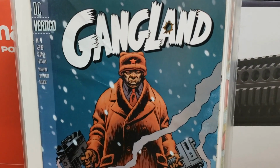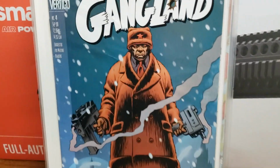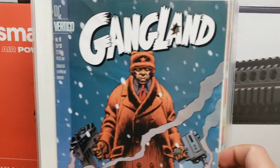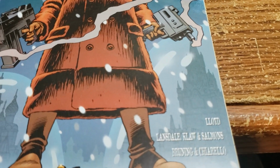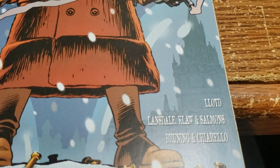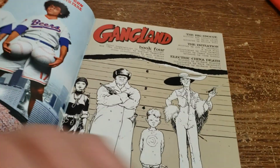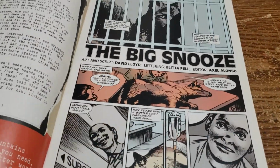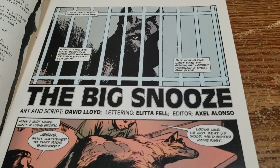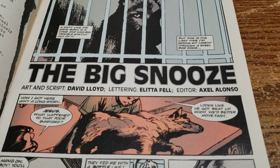This is a Vertigo anthology series, Gangland, from the late 90s or early 2000s. All crime stories. In this issue, we have David Lloyd, Joe Lansdale, some others, Dave Gibbons. Oh, you got a Frank Miller opening page here. I remember enjoying this. Oh man, this is a sad story, man. David Lloyd, of course, from V for Vendetta.